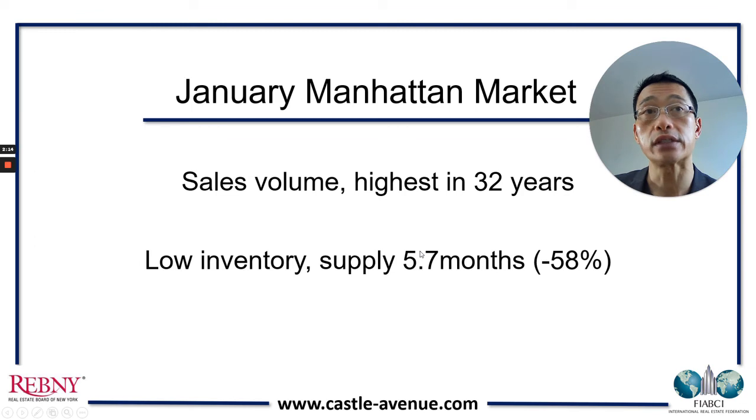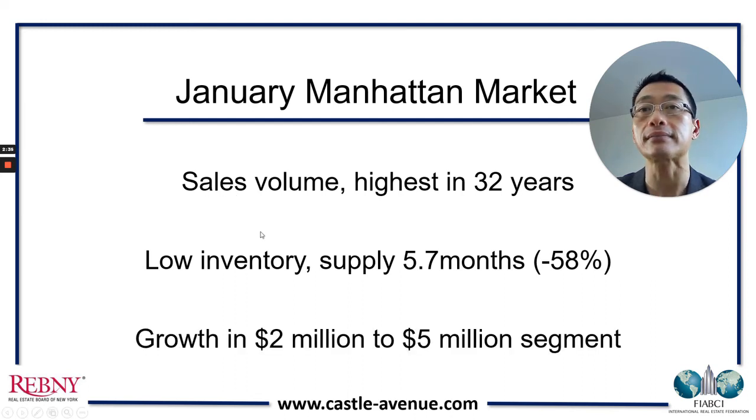So sales level was the highest in 32 years. Low inventory supply was down to 5.7 months when it used to be 13.5 months a year ago. So the level of inventory was halved. There's a lot of buyers, but not enough sellers wanting to sell their apartments.